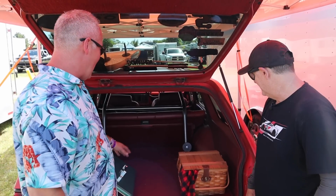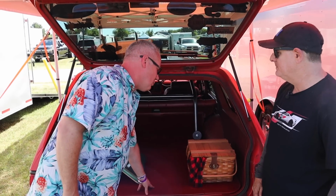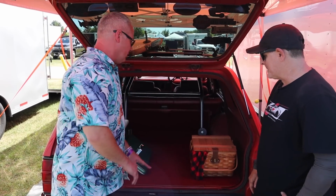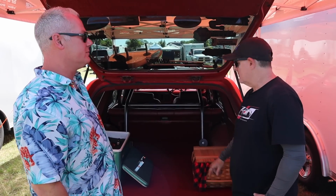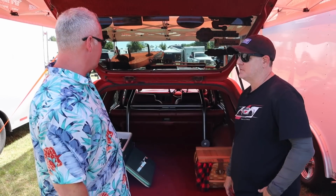So we have our battery stored here in the spare tire well. We did not cut that out. It's still there, and the electronics are there for the spaghetti menders, and that's what we use. And I see you got some ballast. Got some ballast back there.